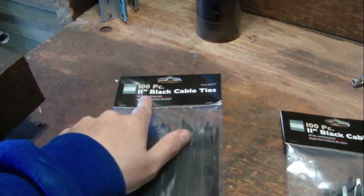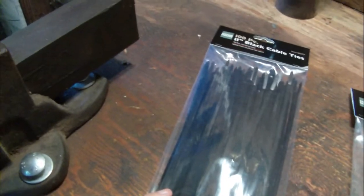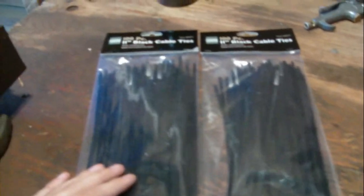They were also a 100 pack, but they were shorter ones. But I didn't have any more left. I had maybe 10 left, and I used them all up when I was running the LED lights for Big Red, the warning lights. I was like, well, I got to get me some more of these. So I just picked up two of these.